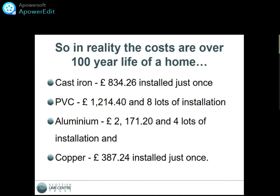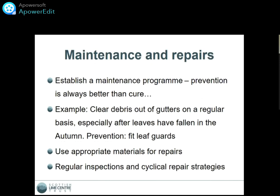That outshines it, as long as you maintain your cast iron rainwater goods by regularly painting them and ensuring that the joins are sealed in gutters, for example. So in order to establish a maintenance program, we should work on the basis that prevention is always better than cure.